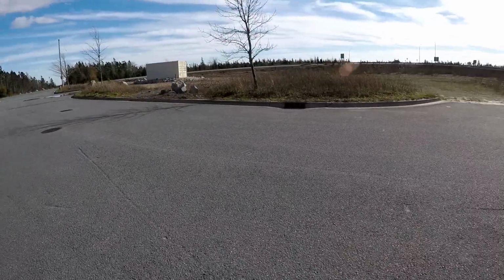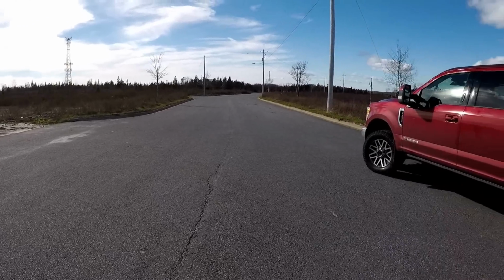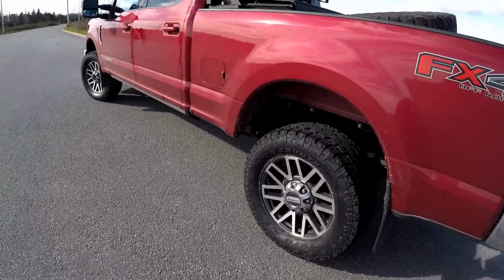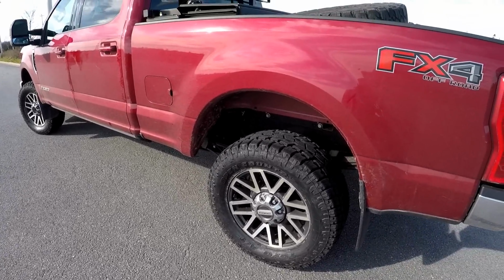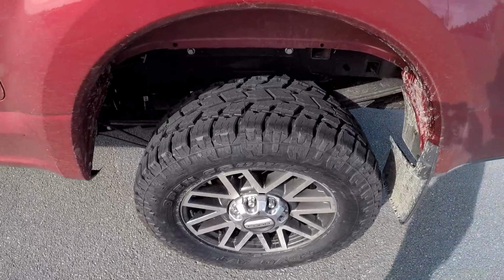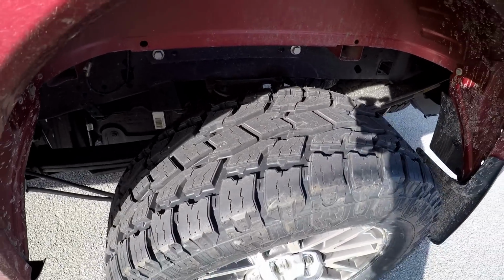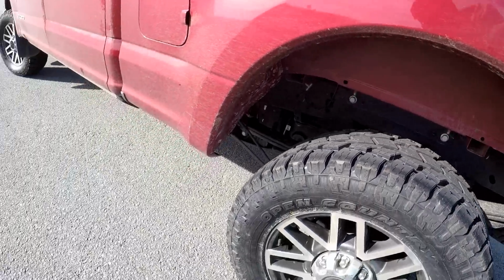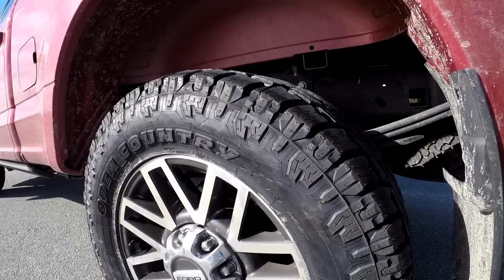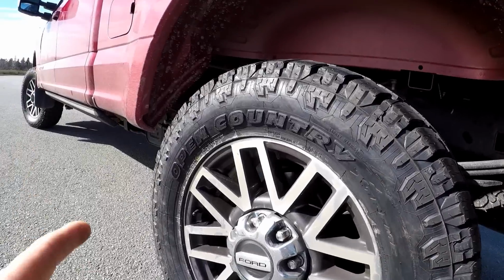So what did I get? A couple guys are probably just thinking, yeah, I knew it, I told you so. I bought Open Country AT2 Extremes. So 35, 12.5, 20 AT2 Extremes. Very, very nice tire pattern. I am excited to try them in the snow, obviously, and on some mud. But yeah, they are a very nice looking tire. Nice beefy sidewall.